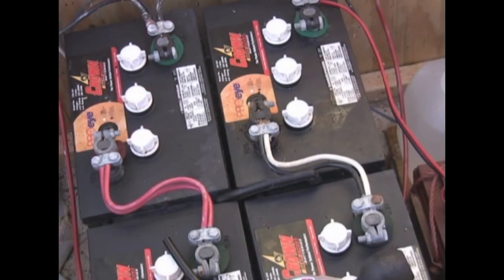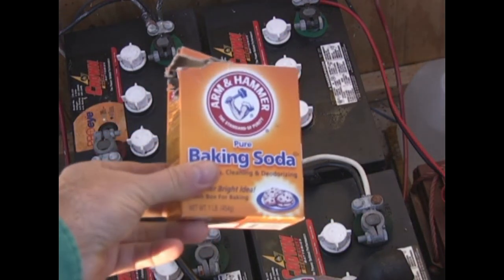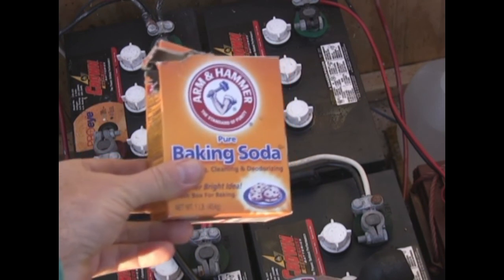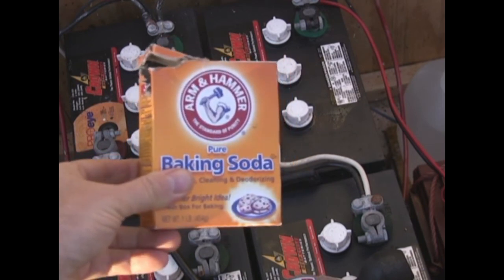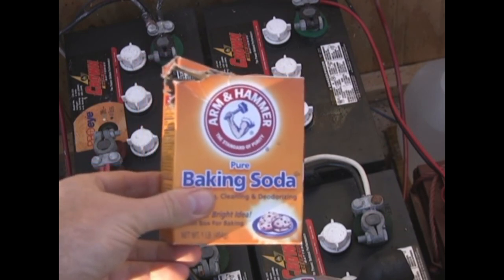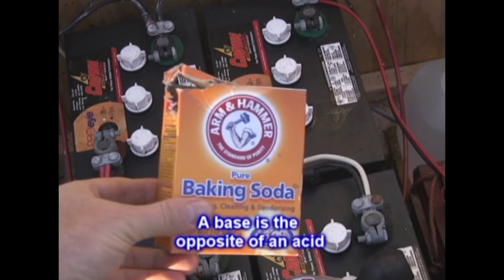Now remember that battery electrolyte is sulfuric acid. It's diluted, but it's still quite powerful. So it's very important to have a base on hand, some baking soda for emergency spills. As well, you can mix a little bit with water and have it in a jug, have a little concentration of a base, as we call it, baking soda, to neutralize acid should you spill some.